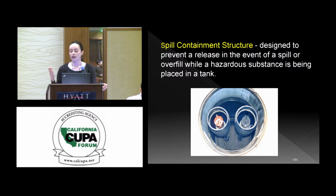Now, do both have to be tested? No, per regulation, only the fill bucket, the one with the black lid, has to be tested. But the vapor bucket is also recommended to be tested. That's recommended. The one for the fuel delivery, that one has to be tested.